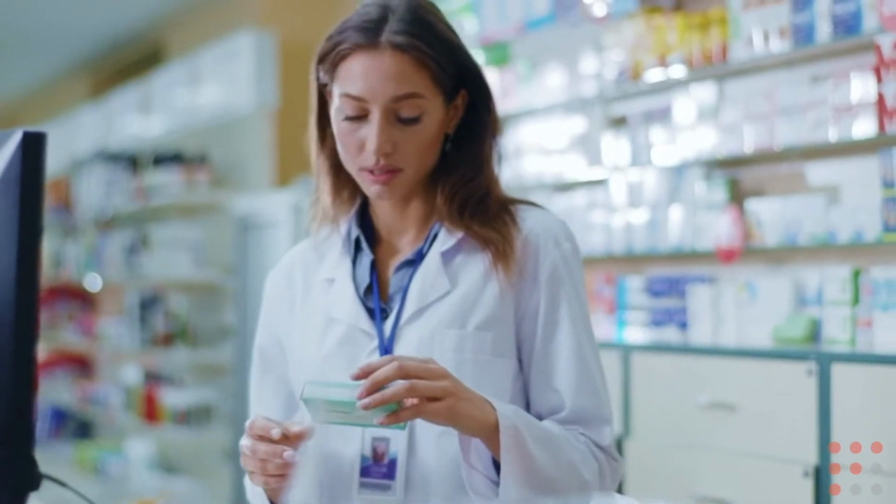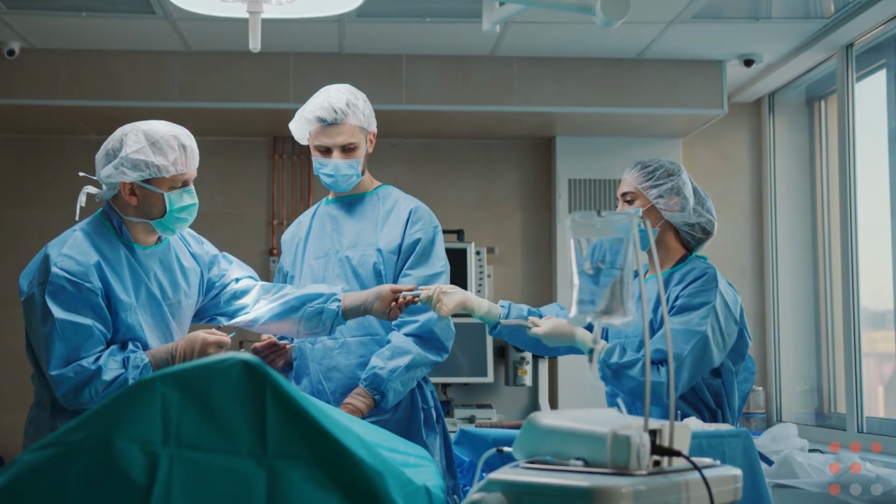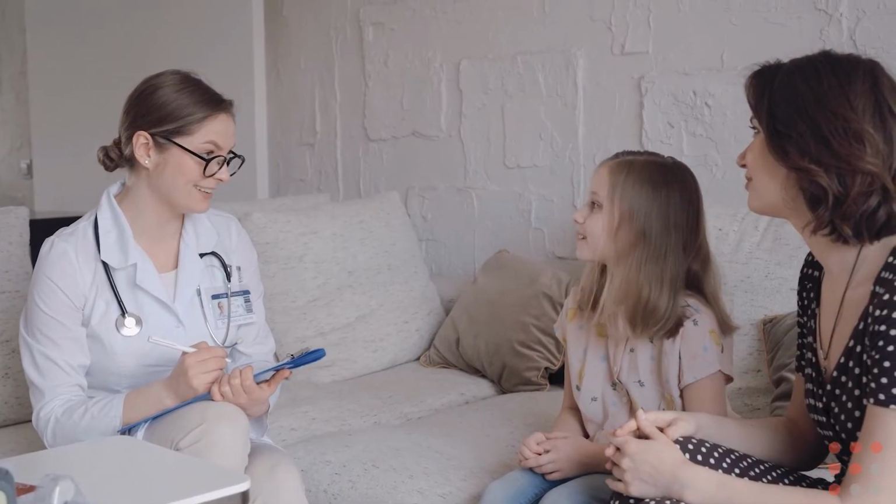So KitCheck is a technology solutions company that focuses on tracking medications from the manufacturer all the way through to the patient, really honing in on improving operational efficiency as well as focusing mainly on patient safety.